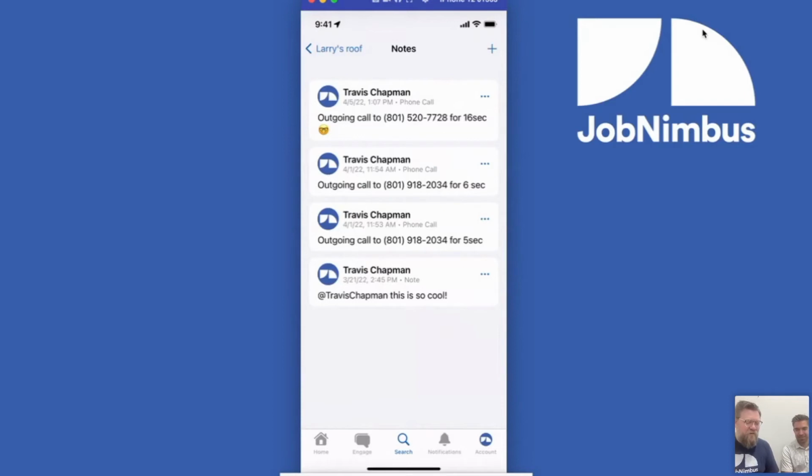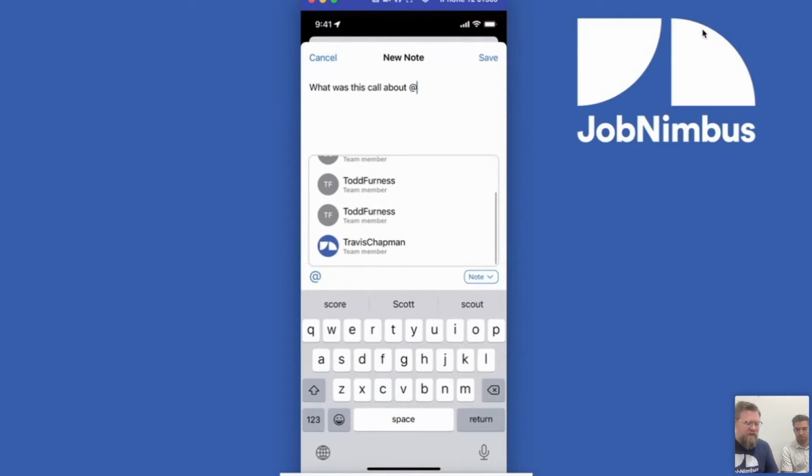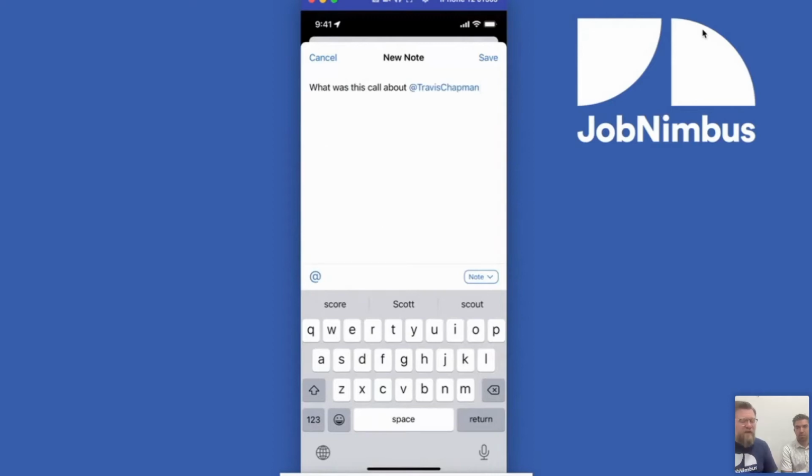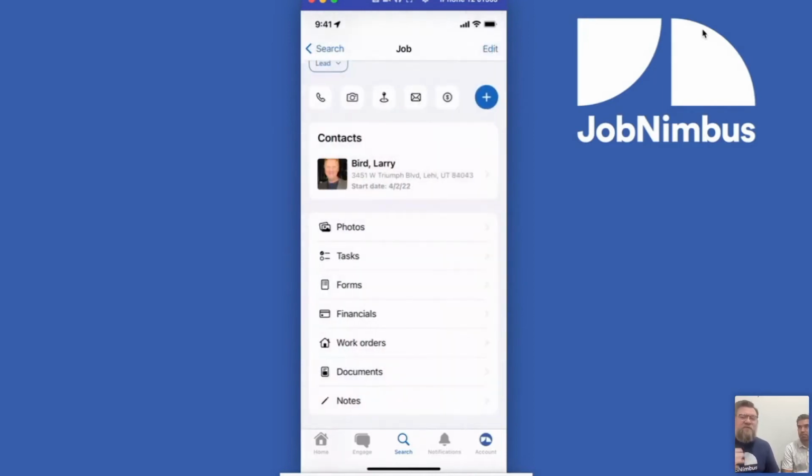So maybe I can go in here and click on the plus sign to add a new note. And I can type in, hey, what was this call about? And then type in the @ symbol and click on Travis from the drop-down menu. And now when I save this, Travis is going to get pinged about that note, and he can respond to me and say, oh, hey, sorry. Yeah, this is what we talked about on the phone. And this really helps amp up that communication so we're all on the same page and can manage that project that much better.